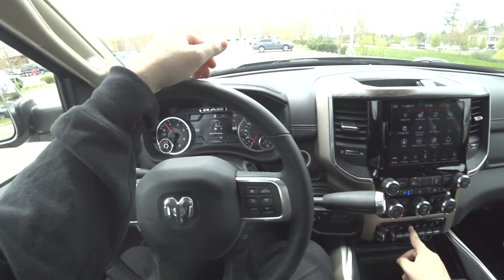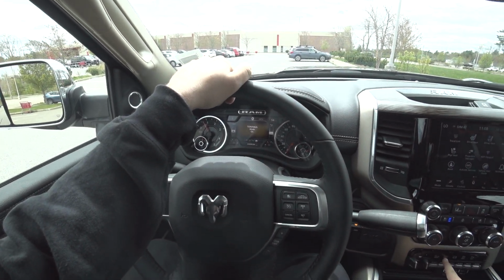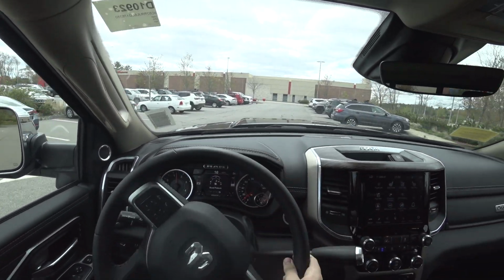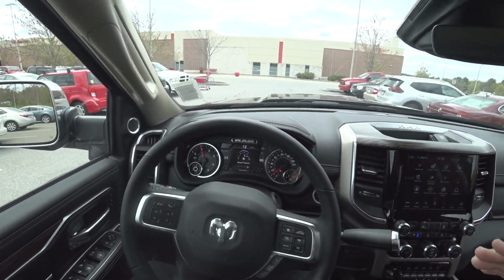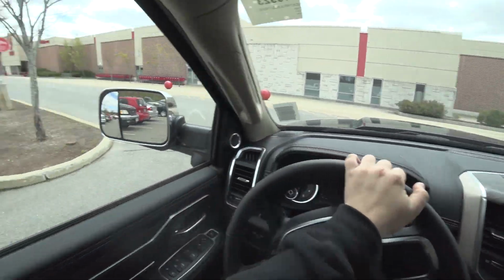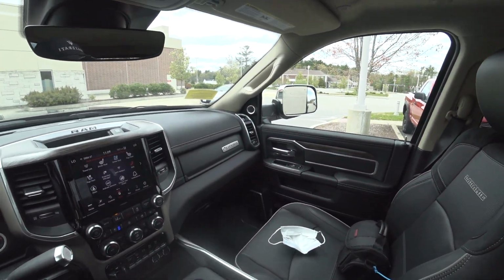Without further ado, let's go ahead and go for a drive. So this is the Mac Daddy Ram. I think there still is a trim level or two higher than this, but this is the big boy. 3500 dual rear wheel.